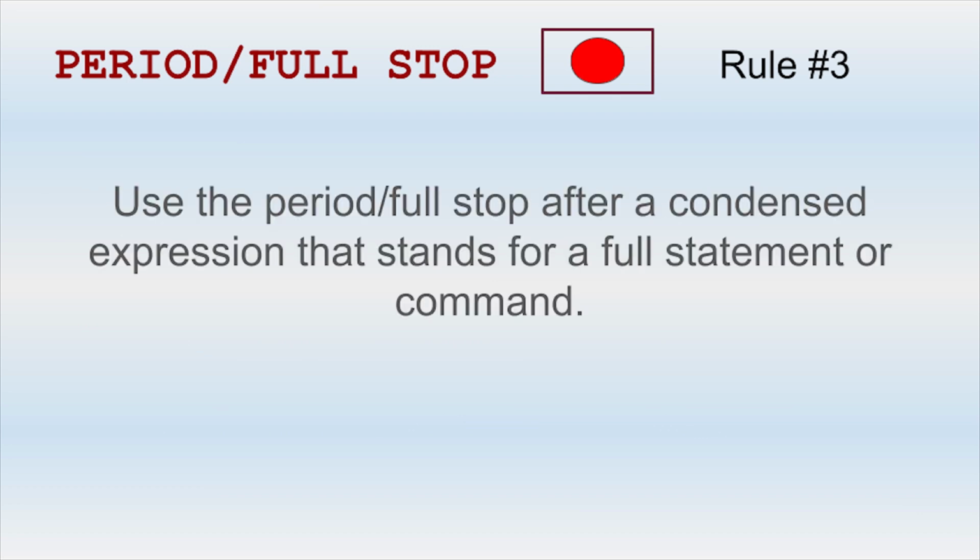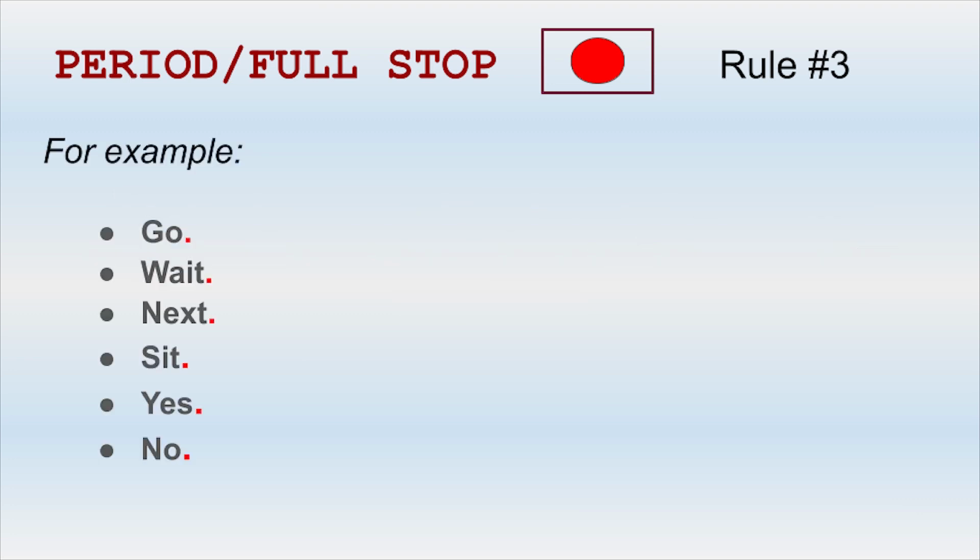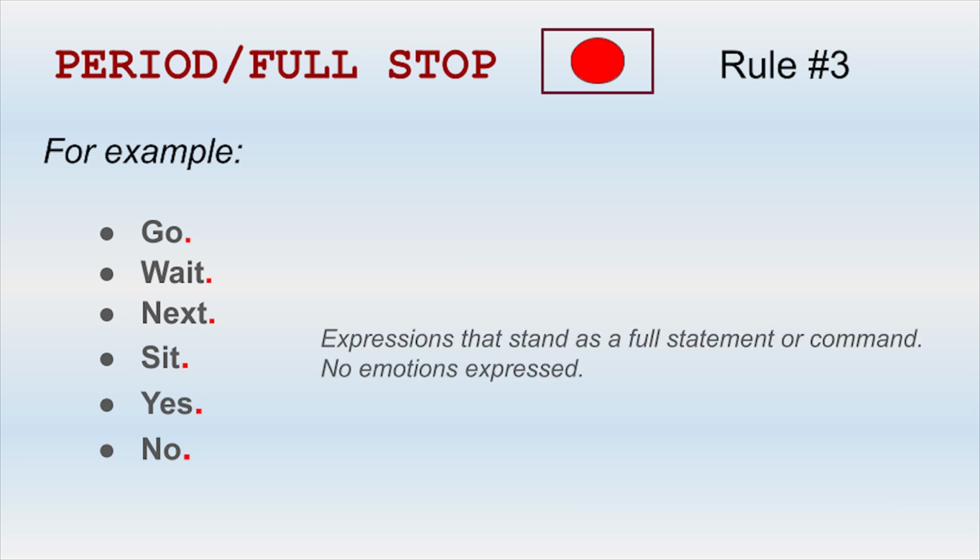Rule number 3. Use the period or full stop after a condensed expression that stands for a full statement or command. For example, go. Wait. Next. Sit. Yes. No. These are all expressions that stand as a full statement or command. No emotion is expressed, so we simply use a full stop at the end of each expression.